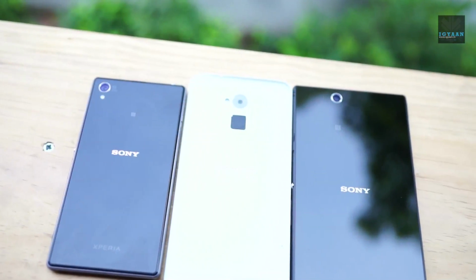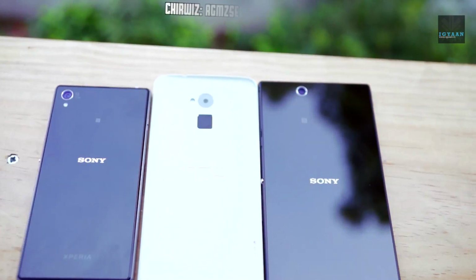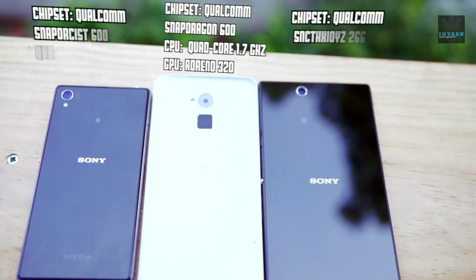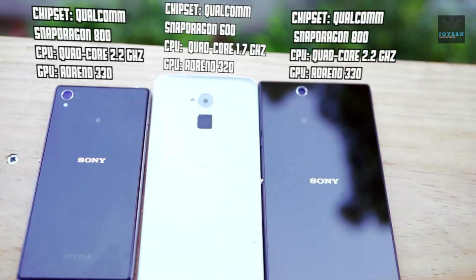If we talk about chipsets, on the HTC One Max we have a Qualcomm Snapdragon 600, running at 1.7 GHz, with an Adreno 320 GPU. On the Xperia Z Ultra as well as the Xperia Z1, we have a Qualcomm Snapdragon 800, both running at 2.2 GHz and both with Adreno 330 GPU.